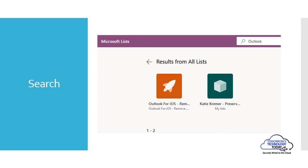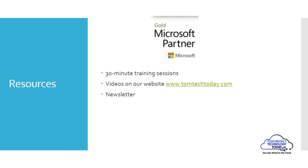The search functionality, of course, is going to be really important to have available, especially as we continue to grow with all of our Microsoft products. So I just pulled up a simple search for Outlook, and that's going to give me wherever I have Outlook within my list. So I think that's it for Microsoft Lists.